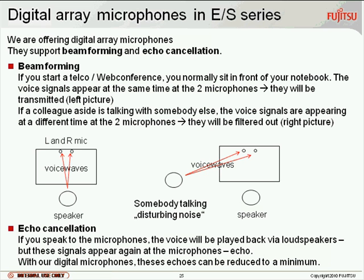This is very simply normally the person who is sitting in front of the notebook normally is the one who would like to speak and to have a telco or a video conference. And as you can see on the picture on the left side, if the speaker is sitting in front of the notebook, his voice waves come at the same time to the left and to the right microphone. And this makes it very simple for the software behind to detect, okay, this is the speaker, this is the voice I want to transmit, and then the voice is transmitted in an absolutely perfect signal quality.